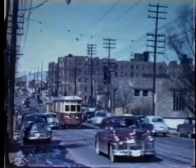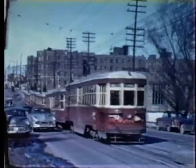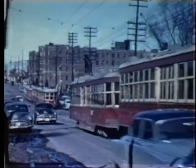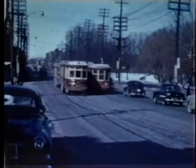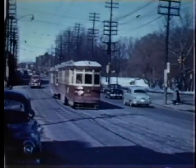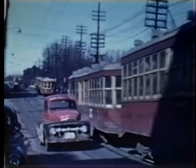Our schedule was 42 minutes to go from Union Station to Glen Echo. There was 42 stops on Yonge Street, so you had a minute to each stop. And I don't know how today it could ever be done today with the volume of traffic on Yonge Street.